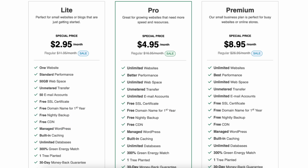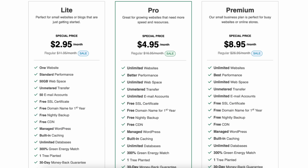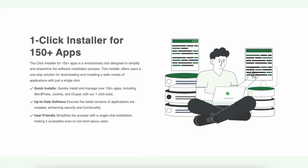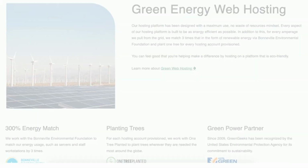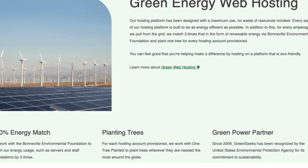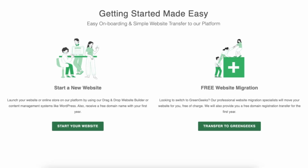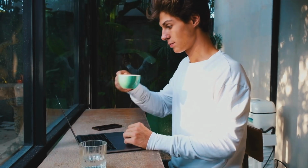All 3 hosting plans come with a 30-day money-back guarantee, free SSL certificates, global data centers, a user-friendly control panel, one-click installer for 150 plus apps, daily backups, 300% green energy match, 1 tree planted, and 24/7 support. GreenGeeks also offers free website migration if you're needing to migrate from another web hosting provider.